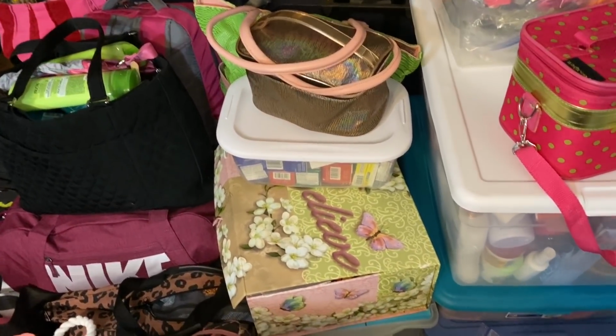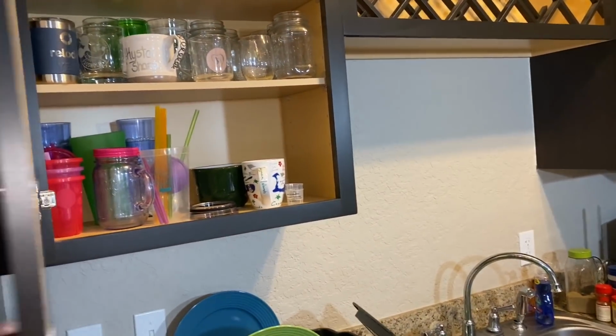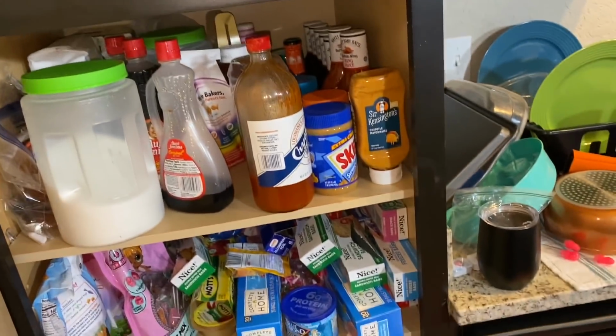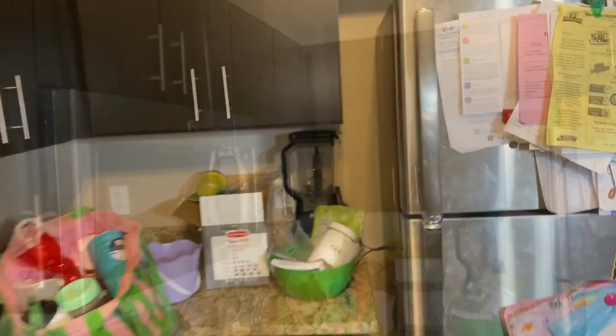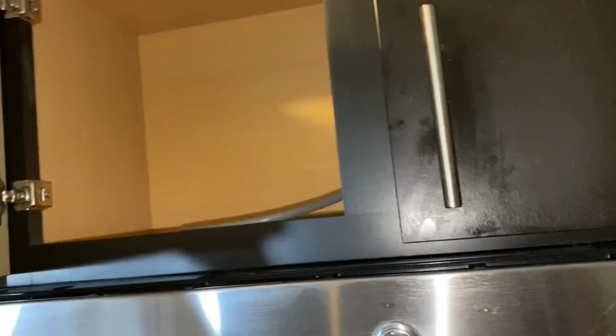So I'm going to finish doing the pantry, finish doing this, and then start in here. I'm going to just leave the stuff that Kinsley likes to eat. I also need to do the pots and pans, and then all the dishes. Okay, so I have a lot. I cleaned out this one, and I cleaned out that one up there. This stuff I need to get in a bag.